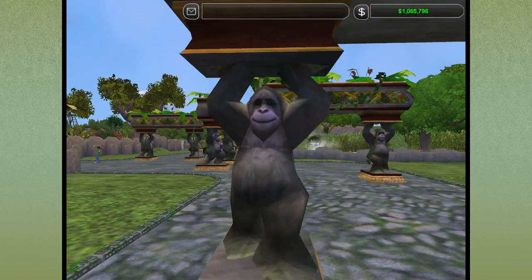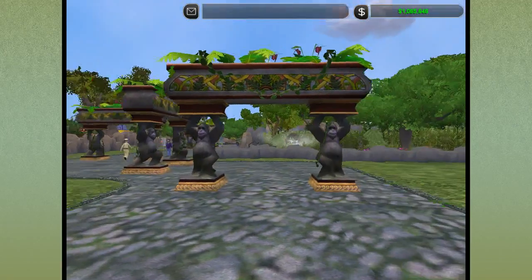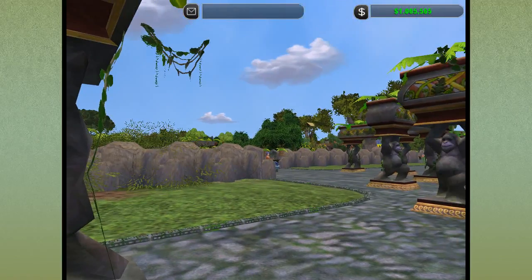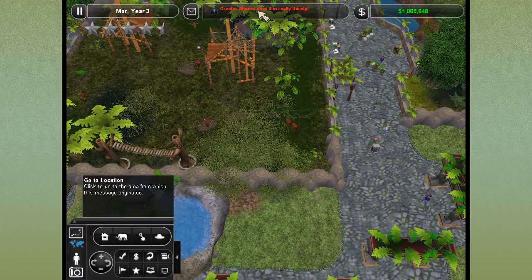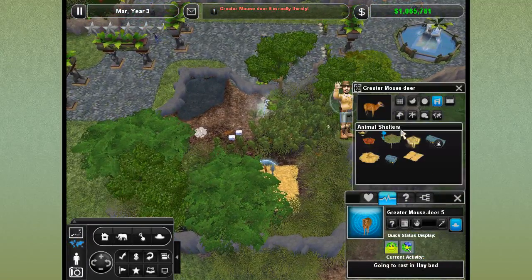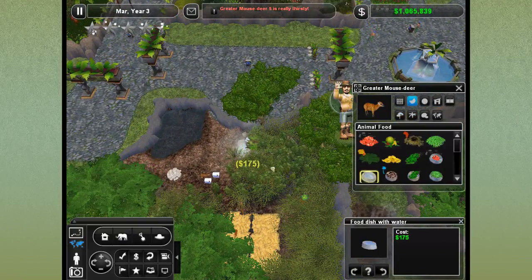Gorilla, you surprised me. I know that our zoo is actually getting quite large, so it can be very difficult to find me in the mornings. But I have to admit, I love how much we're filling it up. I don't love so much the fact that I've forgotten to give the greater mouse deer something to drink. Our beautiful, adorable, itty-bitty little greater mouse deer, who we added in yesterday, are actually doing very well right now.